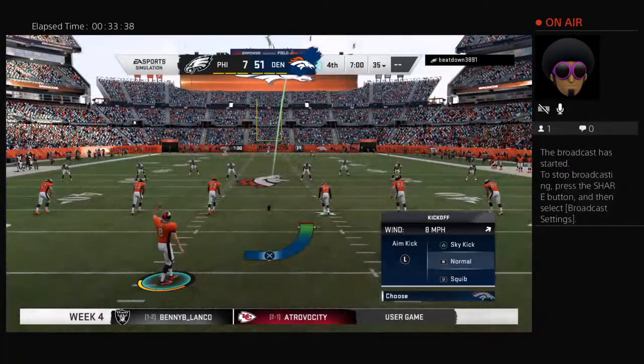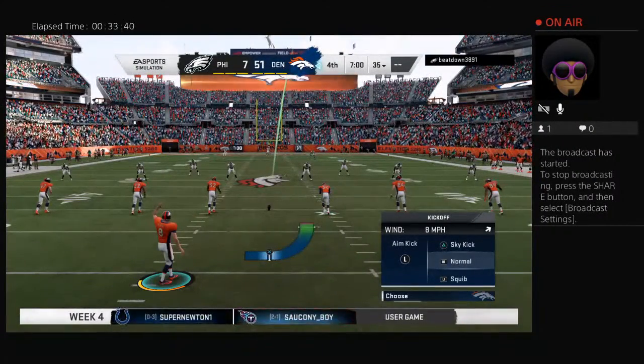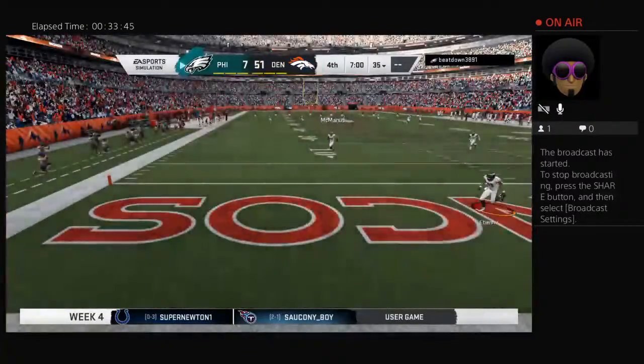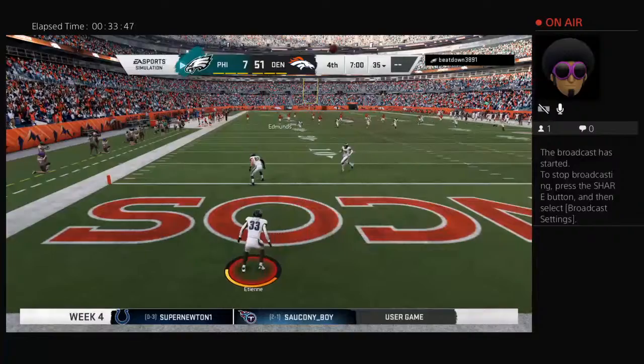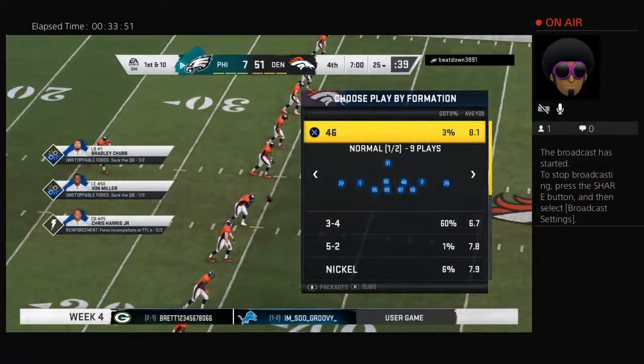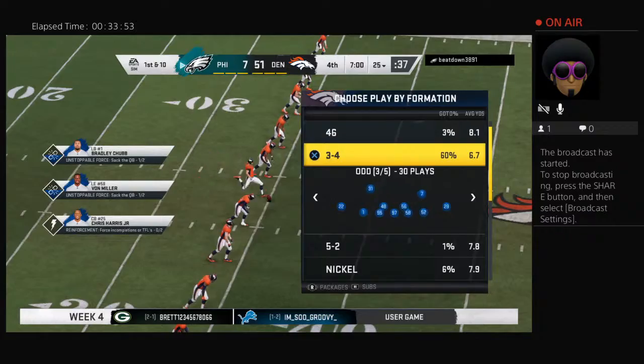You're watching the NFL on EA Sports. Now McManus on to kick this one off. And they will not get a chance to return this one as it's through the end zone for a touchback.